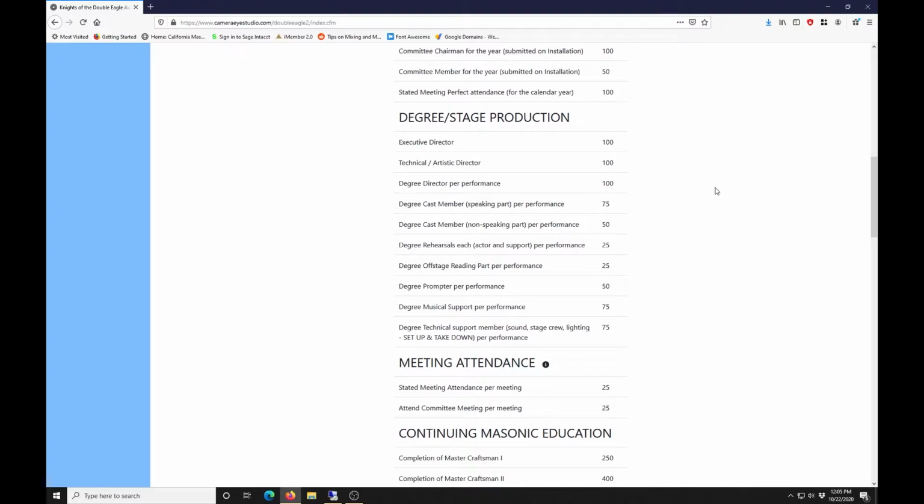For degree/stage production, these are items that are related to a degree or a production, such as, in the Valley of San Diego, the extinguishing and relighting of the lights. So if you're part of an external performance separate from a degree, you can receive points for that.